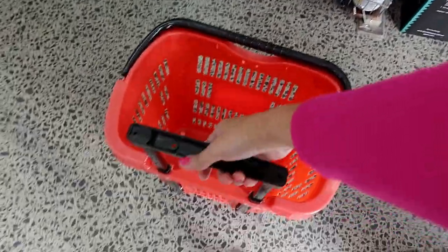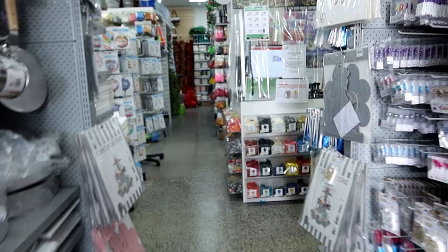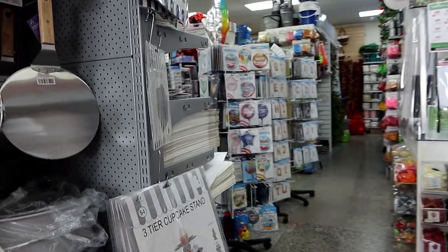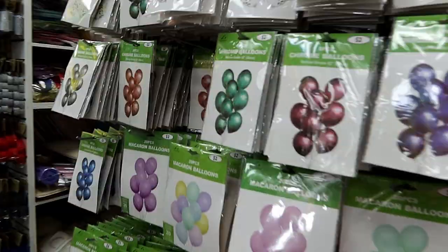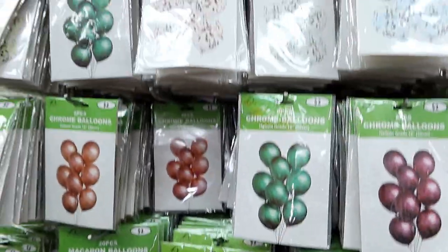Okay, so I have my basket here and I normally go straight to the balloon section. Okay, so the balloon section is here. What I love so much in this shop is that they are very complete in many decorating needs, for my business and at the same time for any family gatherings. So these are the balloons here.